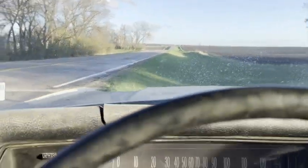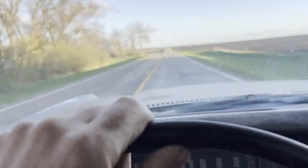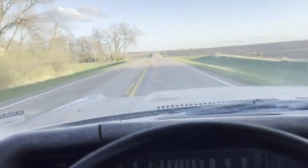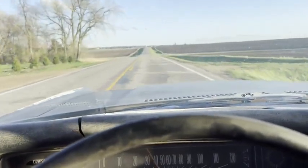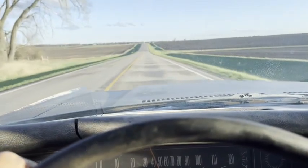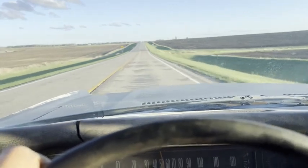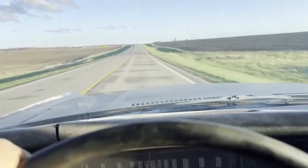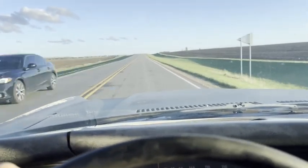Also have another project one coming in that is supposedly an SS 454 car. We'll see. I haven't run the numbers or anything or found any proof that it was, but right now it is an SS badge car with a 454. This is just a 350 automatic, 350 Turbo automatic car.